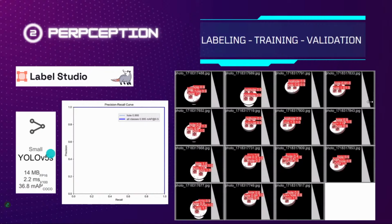of the YOLO model. After that, I obtained the metrics, the results, and you can see here that the precision and recall had very good values. They are almost one, and the combination of both metrics is the mean average precision, which is almost one, and it means that the model is very accurate. And here you can see the detections. The holes are identified correctly and with a high confidence value.